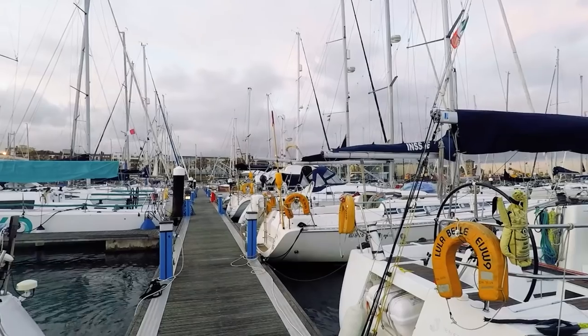This marina is so freaking big. 1,000 boats, and most of the slips are full.